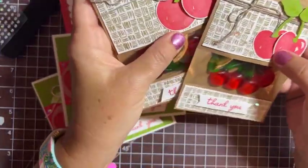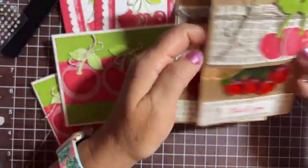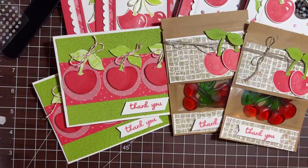And that's it. A cute little treat bag for a friend. Give it out to somebody at work as a thank you. Who doesn't love little gummy cherries? They're delicious, right? So that is our last project.